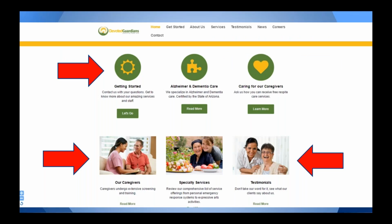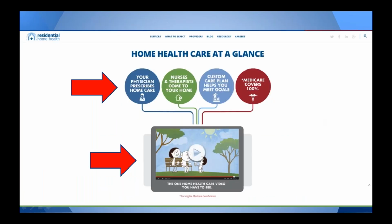If we were to scroll down a little bit on the Devoted Guardians website, you would see some more very short messages: getting started, Alzheimer's and dementia care, caring for our caregivers, and then some more very short messages about their caregivers, specialty services, and their testimonials. These are not hard to read. They're very easy. You can click on anything and it'll take you to the right place. Short, easy messages with pictures are what people like to see. They're not going to be confused by that.